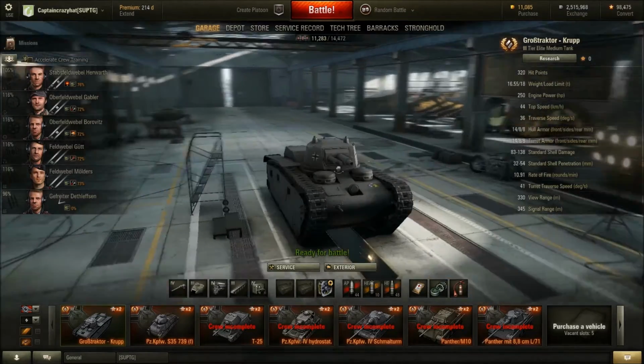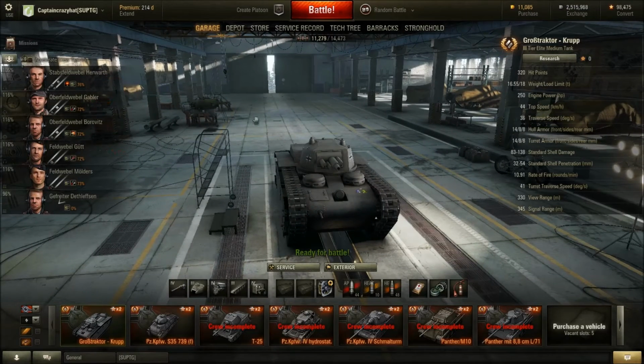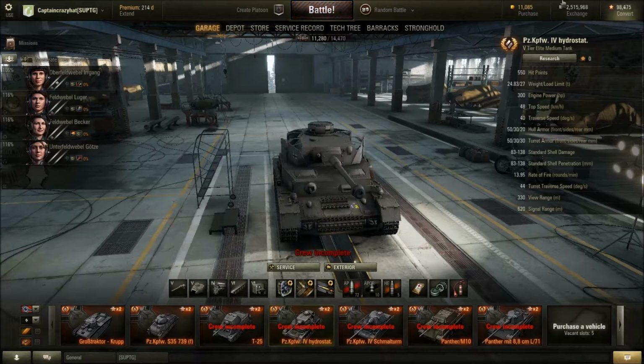Now, I'm going to get a couple questions out of the way first. First one: yes, this is a Panzer IV Hydrostat, and I will be covering that at a later date. And here's the reason why.